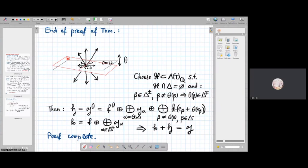Because if beta is positive, then theta of beta is negative by what we have explained here. And if you take a negative root, then vice versa, theta of beta will be positive. So if you want to pick each pair only once, then you have to sum over positive roots. Thank you.